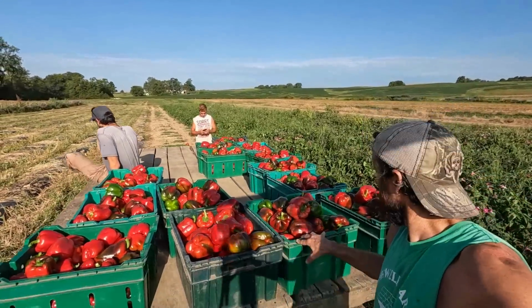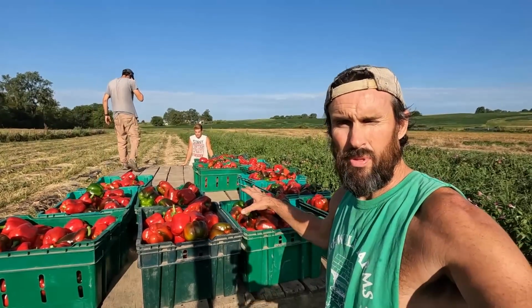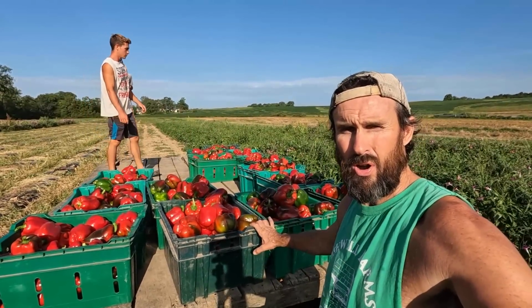Good, I didn't run. We picked that in less than a half hour. And we actually had one more tub than this, but I had to throw it on our mobile trailer. She just took off down the road to our satellite location. So we're ready to get out of the heat. We're gonna haul these up in the barn and get in the shade.